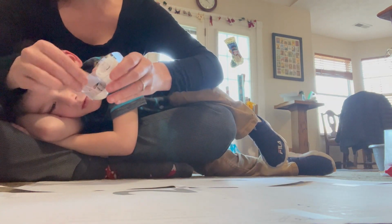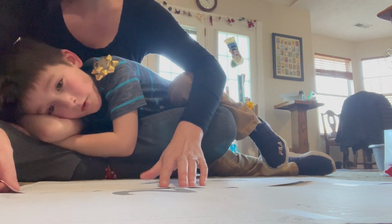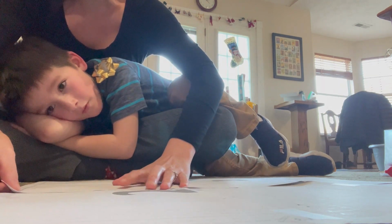I'm taping together my next project. What is it? What is it? It's a tank top.